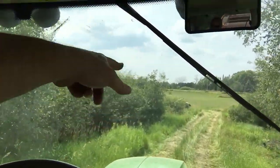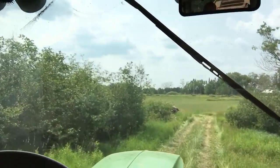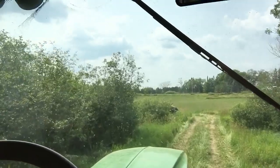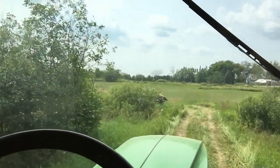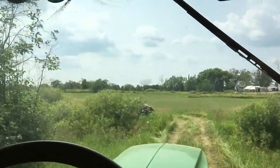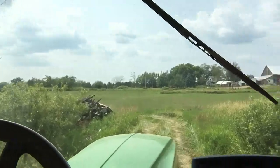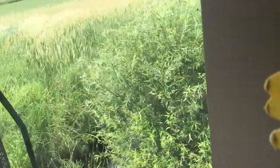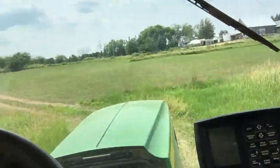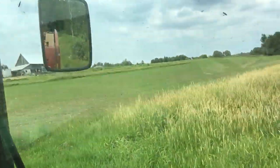Very narrow culvert we're coming up on. If a guy ain't paying attention, acting a fool, you can get yourself in a lot of trouble really quick. Yeah, this is it right here. And this is that field, folks.